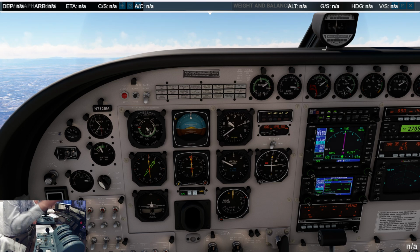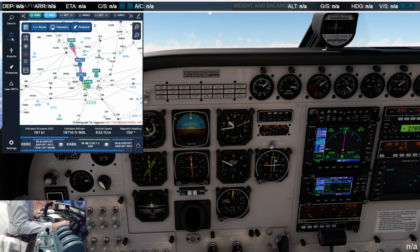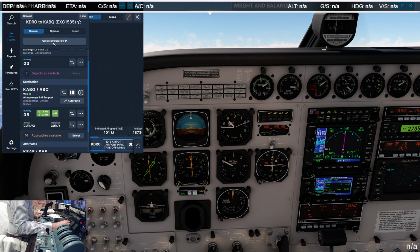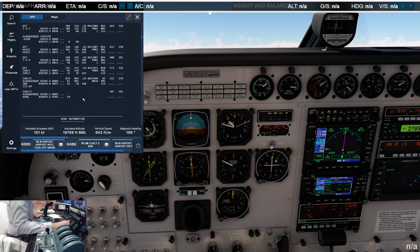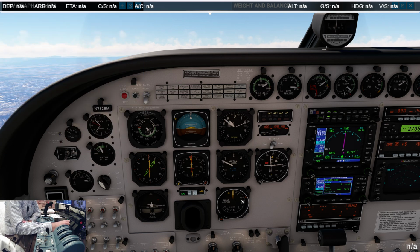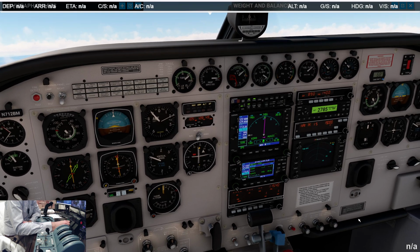So we started out at 900 pounds. We're at 721 right now. What are we supposed to be at HUXZI? $651. Top of climb. Here we go.